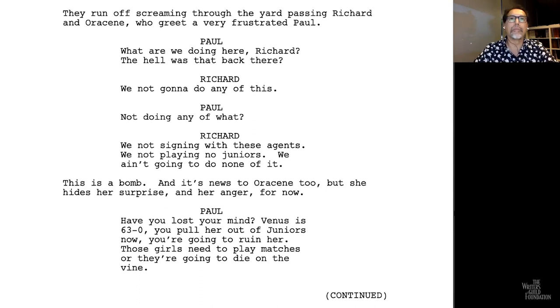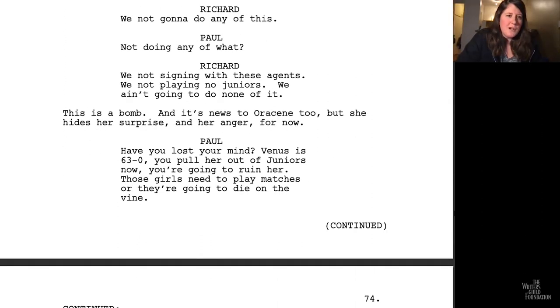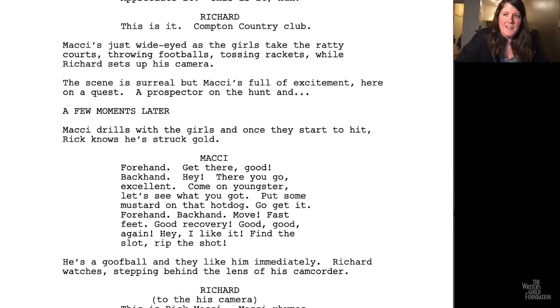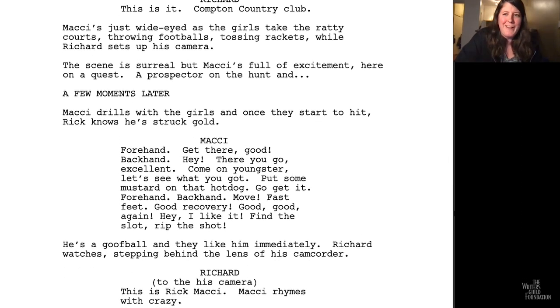Got it. Okay, so let's move down to page 74, where they get Rick Macy to Compton. I love Rick Macy's voice on the page. Can we dig a little deeper into developing characters' voices? Because I feel like that's just not talked about enough in screenwriting.